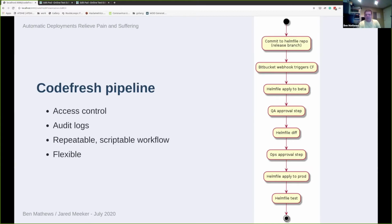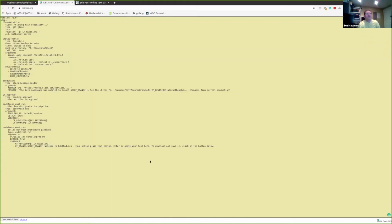So let's take a quick detour and actually look at what that looks like in the Codefresh YAML. So the first step is cloning from our Git repo.